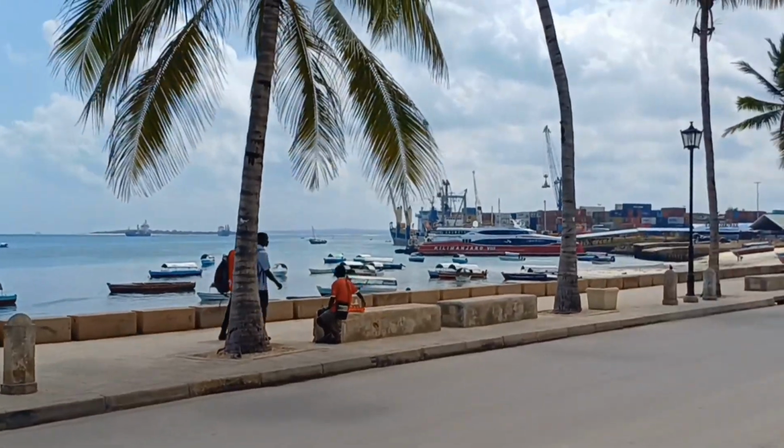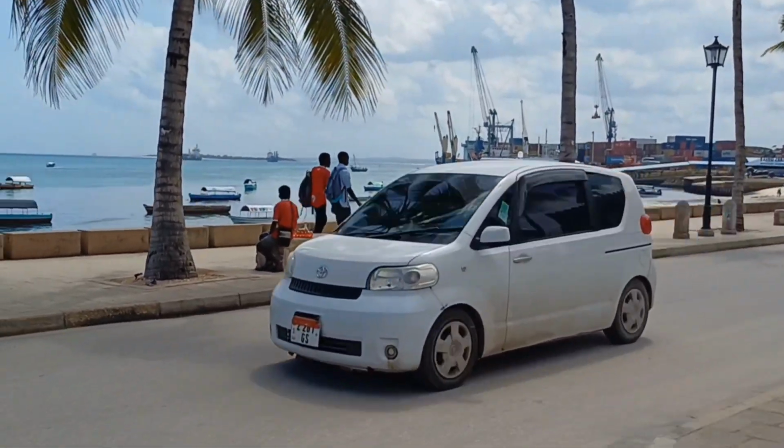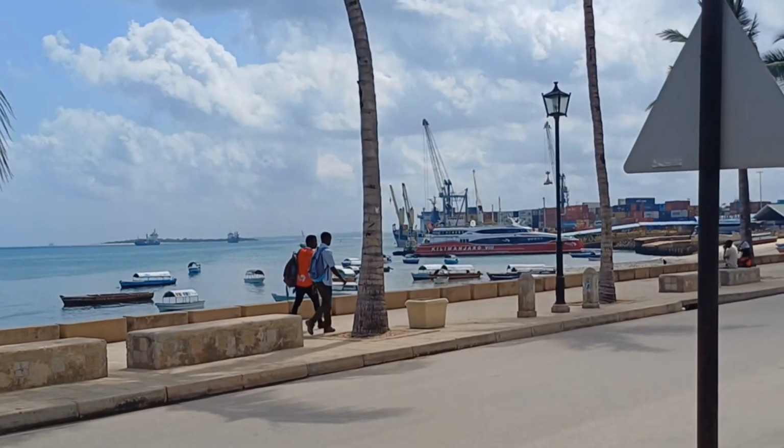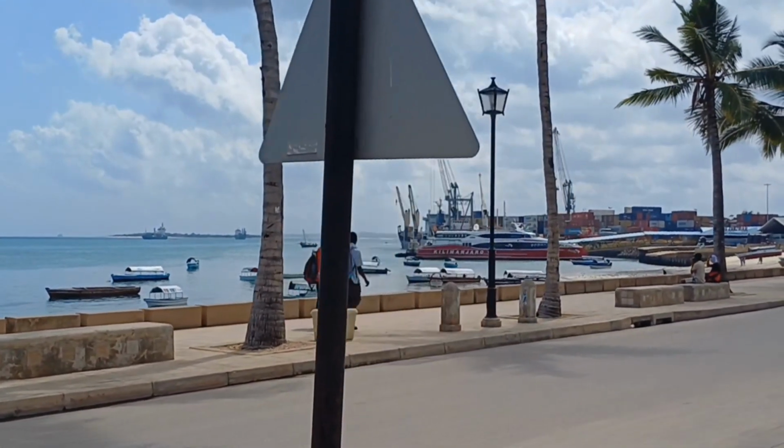Yeah, there is the ferry, guys. It's too hot.